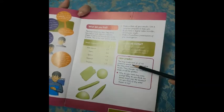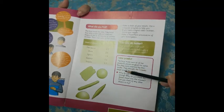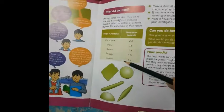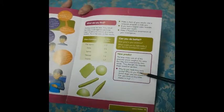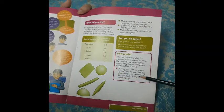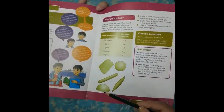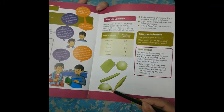Alright, the boys made sure all of the plasticine pieces weighed the same, but they were surprised by their results. They thought the torpedo shape would be the quickest. But which was the quickest? The sausage shape was the quickest. Why do you think they were wrong? Why do you think the dome shape was the slowest? Can you think of other shapes to try? Alright, so of course the dome shape is a flat shape. It is the slowest. It's not going to fall through so fast.